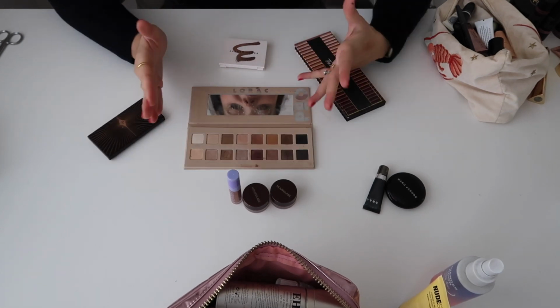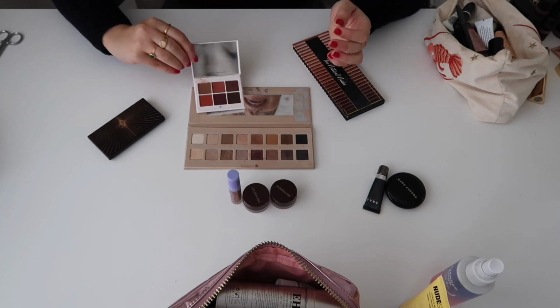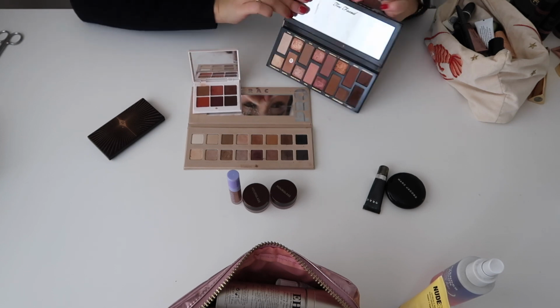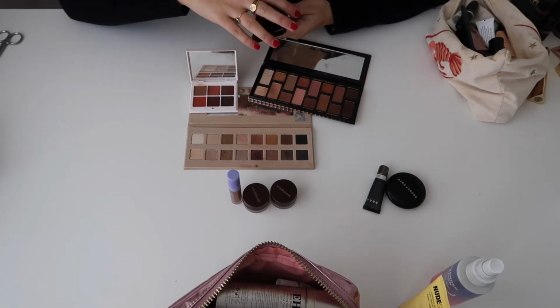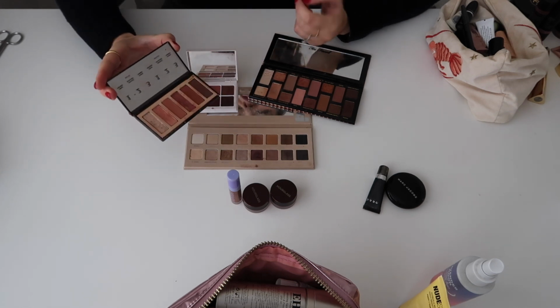This one has some warm colours and some cool colours, which is quite nice. This Fenty one really just has very warm colours. And then we also have this one from Too Faced, which has again very warm colours. And then finally, this one from, what's this called? From Charlotte Tilbury, has very warm colours.